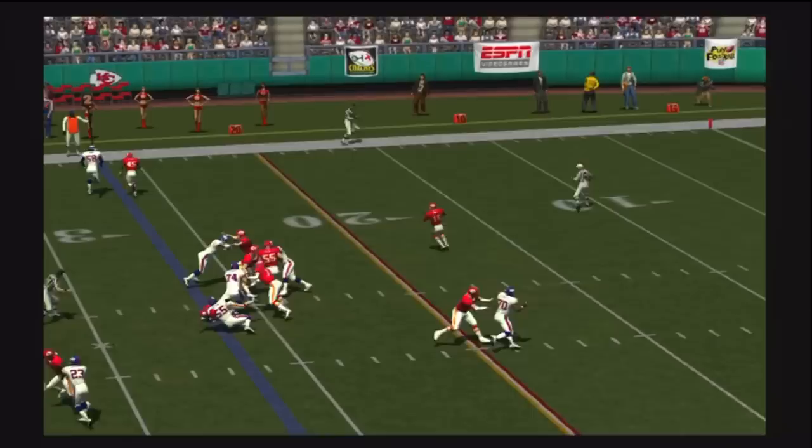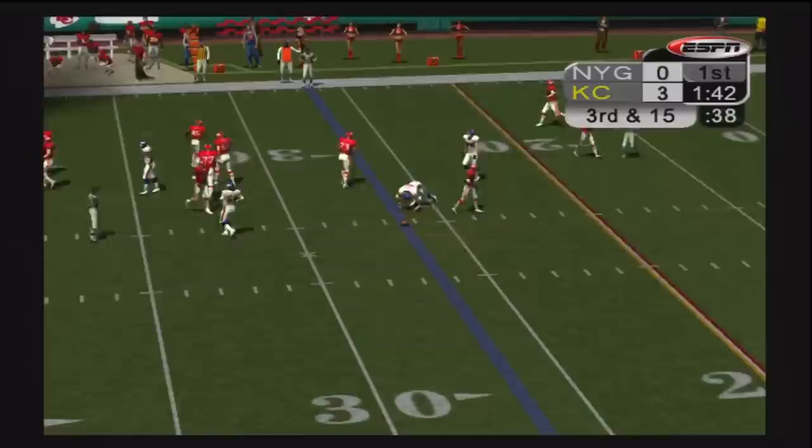Number 84 bobbles and drops it incomplete. Number 84 was the intended receiver. Number 56 with the cover.